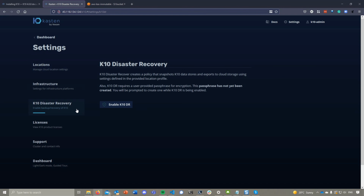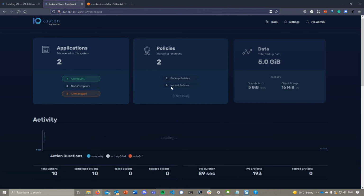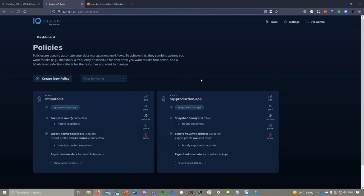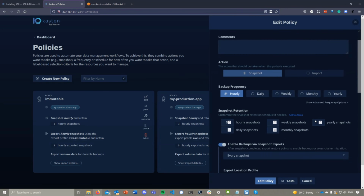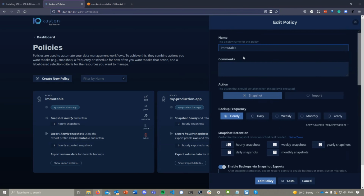And we can do some pretty cool stuff around automation because of that, leveraging the Kubernetes API as well. And then what else you've got in here is licenses, support, and just a few visualizations that we have from a dashboard perspective. So if I jump back, you can see here that I've got two policies created. I have the immutable policy, which is going to be sending it to my immutable location profile that I just covered. You can see here, it's all pretty simple stuff.